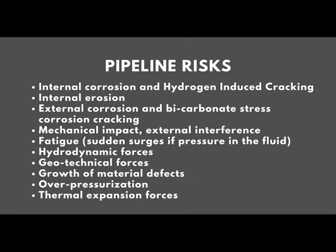Mechanical impacts, external interference, fatigue, hydrodynamic forces, geotechnical forces, growth of material defects, over pressurization, thermal expansion forces. Due to all the above factors, a pipeline can give way and the material inside the pipeline can come out either with the pressure or it can leak out, and it may create a potential fire hazard or safety hazard. So that is why pipeline integrity is a vital aspect in the industry.